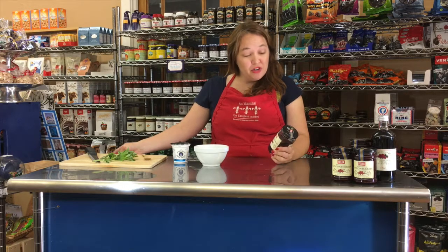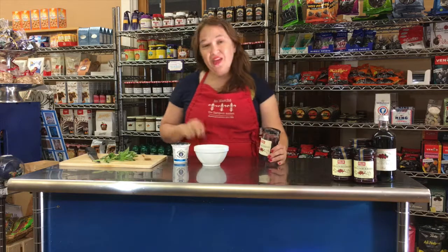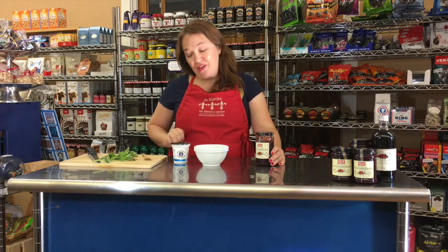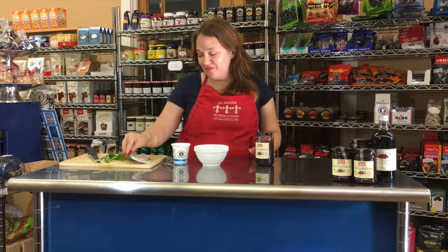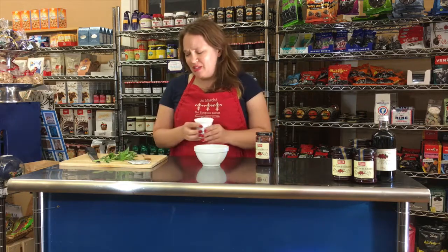You can use these year-round. If you find you have a half-used jar of lingonberries in your refrigerator, or if you've never used them before and want to come in and buy some for the first time, I have 3 ideas of how you can use these any time of the year. So let's get started. The very first is so easy.